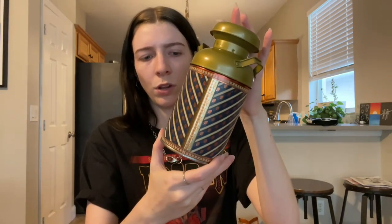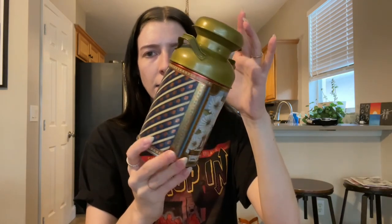I thought this canister was very vintagey and cool, kind of 70s-esque to me. It's like a daisy seeds canister. I don't know if this was ever actually filled with daisy seeds. I think it's like a fake vintage thing, but I think it's really cute. What do y'all think? I could spray paint this black. I think I might like that a little bit better, but I'm just gonna use it as decoration somewhere.